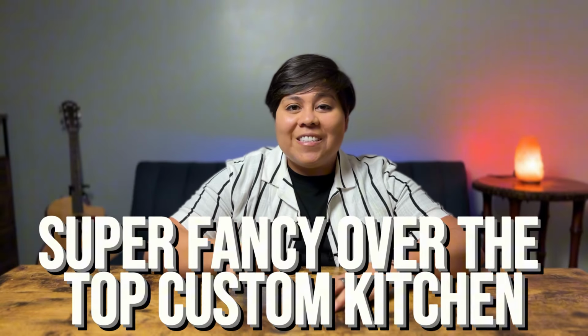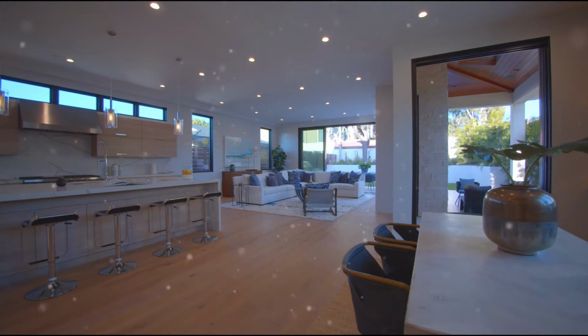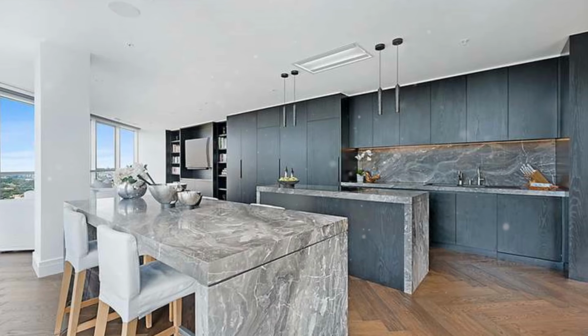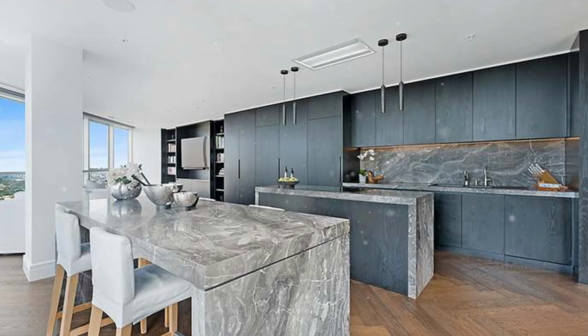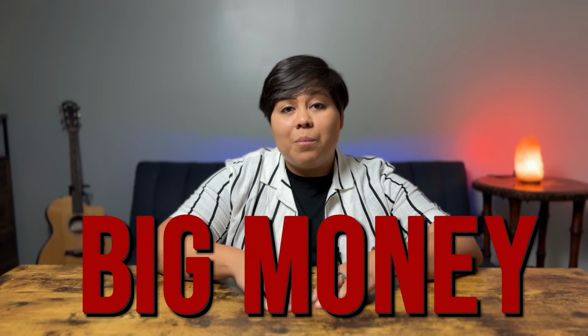Another common eccentric feature I see all the time is the super fancy, over-the-top custom kitchen. Some of these custom kitchens cost tens of thousands of dollars to install, and they can come in different interesting design selections or interesting colors. And these custom kitchens might look appealing now, but when the trend dies off, that's going to cost big money to renovate.